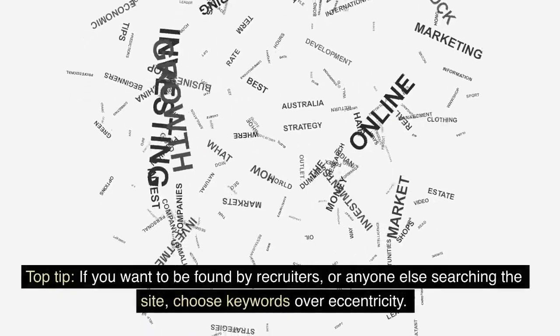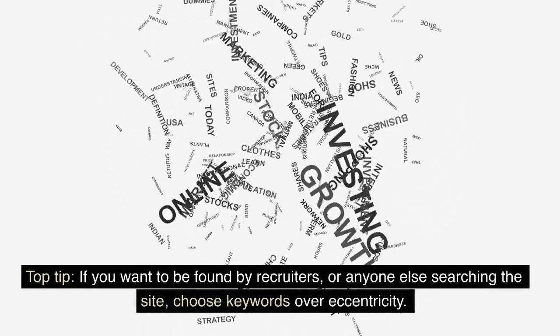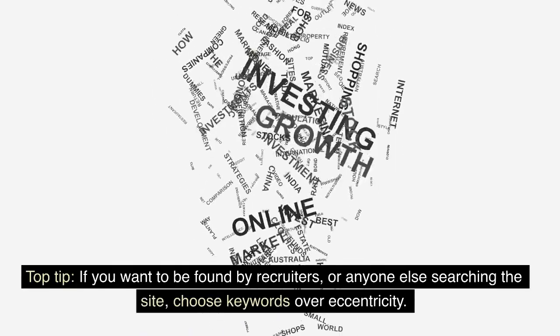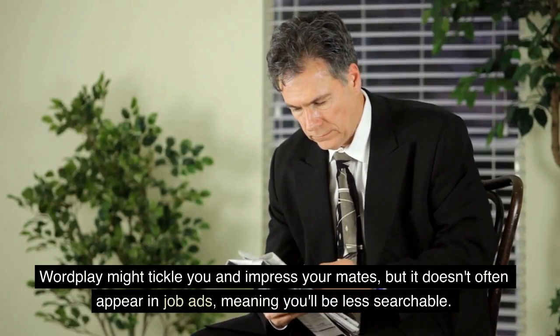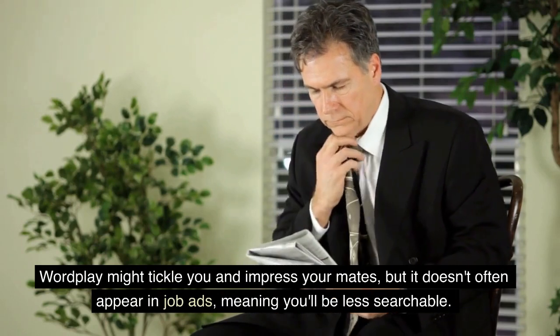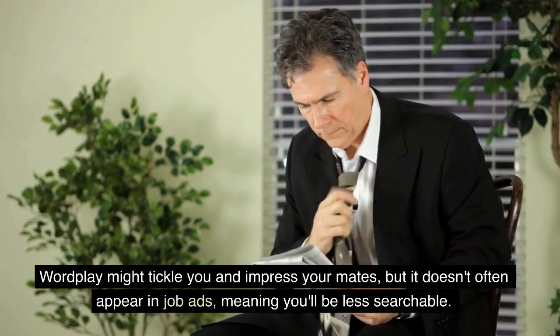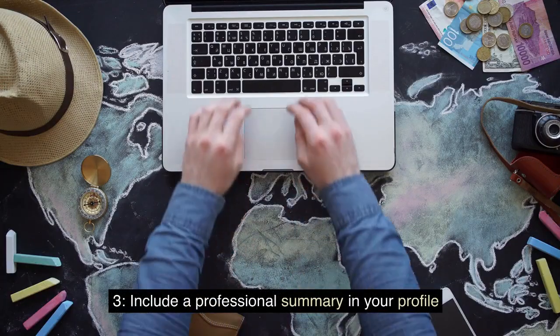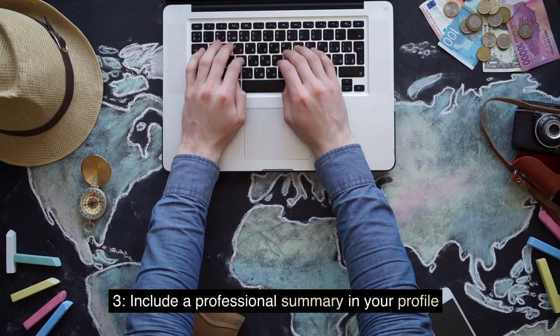Top tip: if you want to be found by recruiters or anyone else searching the site, choose keywords over eccentricity. Wordplay might tickle you and impress your mates, but it doesn't often appear in job ads, meaning you'll be less searchable.